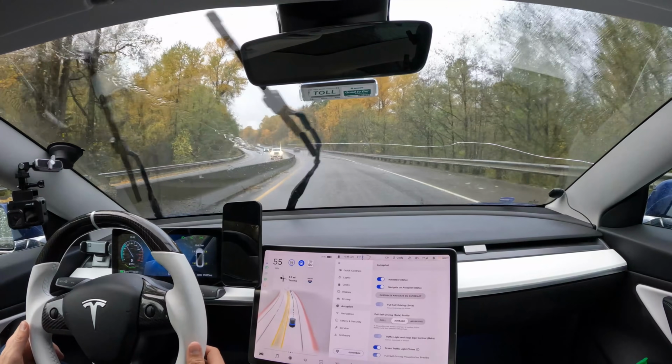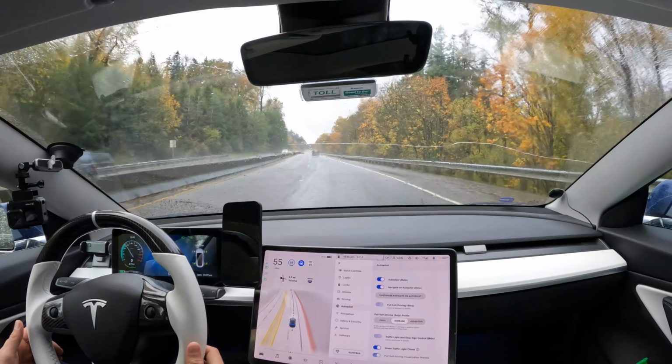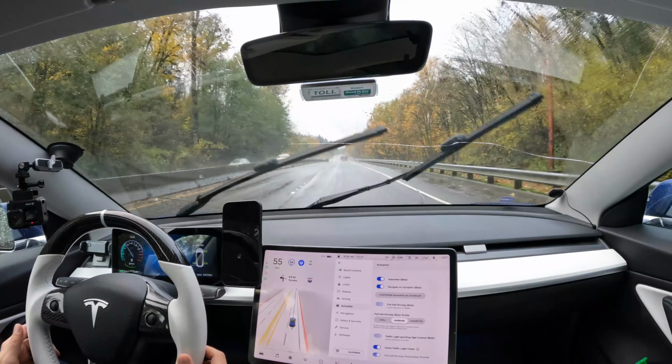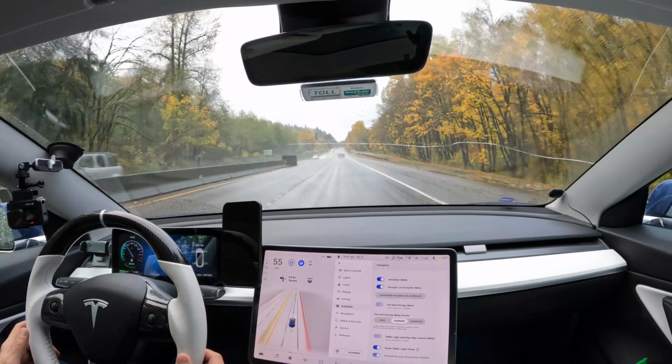Now the rain is really starting to pick up here on this drive, and it looks like we very easily could lose the Navigate and Autopilot, which is the next topic, is that the cameras are what's used to do all of this. And so if at any time the car senses that it can't see the road and lines clearly, it's not going to navigate for you. But what's interesting about that is it will still change lanes for you, just not automatically.